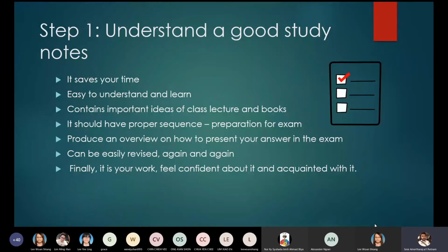So we are just going to summarize the paragraph into keywords or a flowchart or something like that. Okay, so it really saves your time rather than revising all the unimportant words or terms. You just focus on the important terminology. All right. And it's easy to understand and learn. If it's a good study note, it's supposed to be very straightforward, okay? And it should contain important ideas from class, lectures, and books, all right?